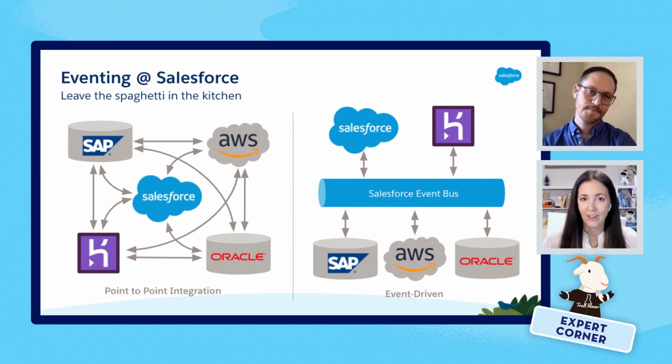So it sounds like if maybe they have many things they'd want to do inside of Salesforce with a connection, that's something the event bus might be a fit for, versus having a number of different integrations set up.